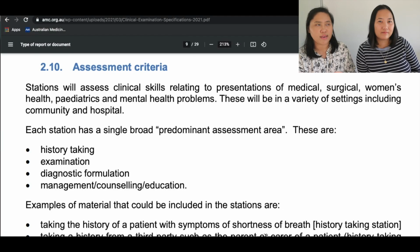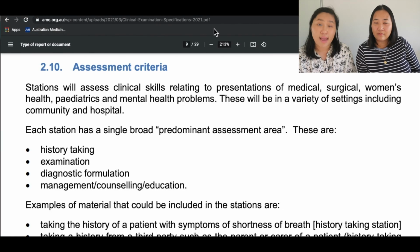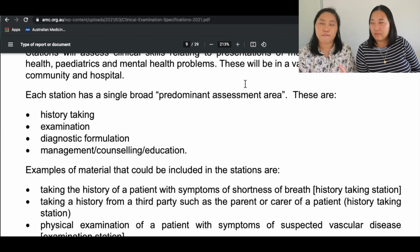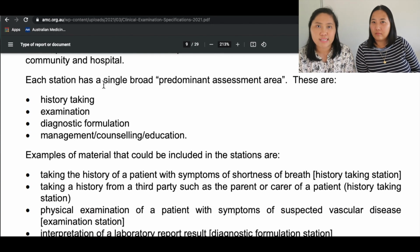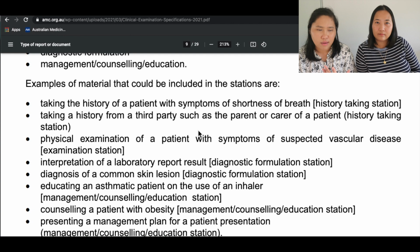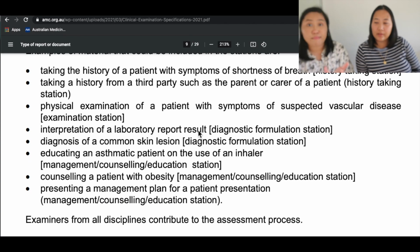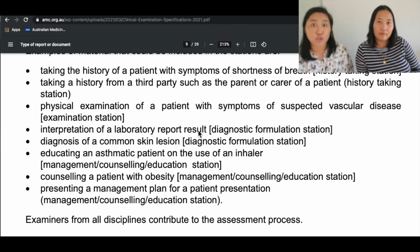And usual tasks involved in this would be either history taking, doing a physical examination, diagnostic formulation, which basically means making a diagnosis, then doing differential diagnosis, and also counseling stations, patient education stations, and management cases actually come up.